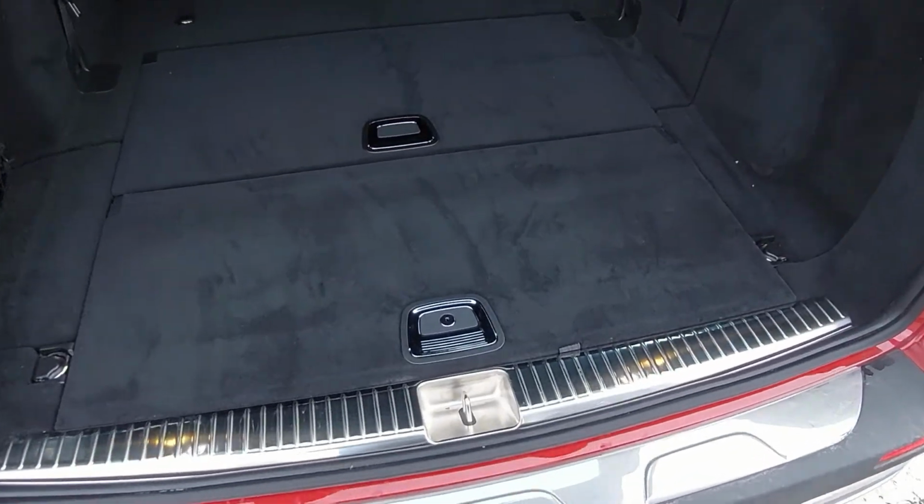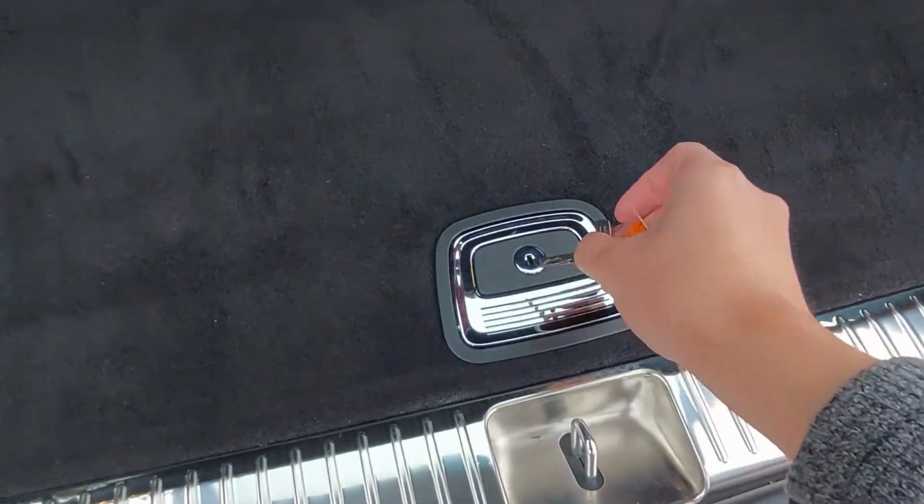Mercedes even included a lockable space under the trunk, and this is where you access the car's battery.